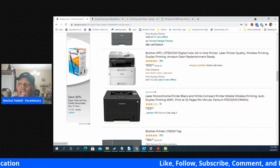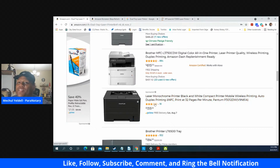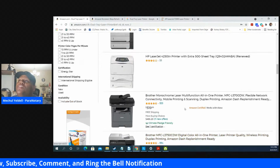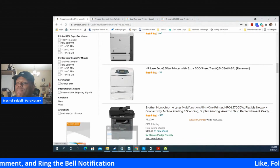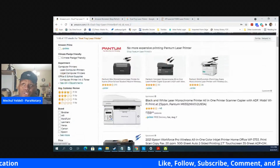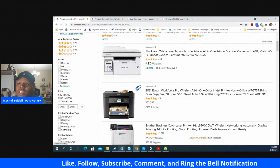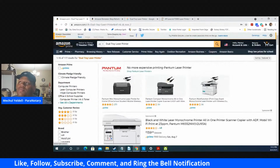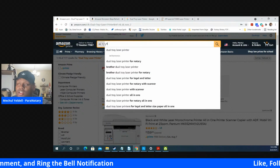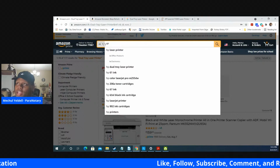I was going to get one of these for 135, but I was just too nervous to get one of those. Oh, there goes a Brother tray. But I just could not see myself paying 500, 600. I was seeing printers for like $800, which I know only costs like 250. So I just kept looking. It's a looking game on Amazon. Keep looking because stock is added every day.